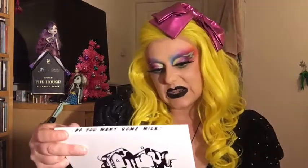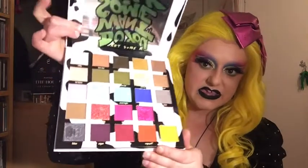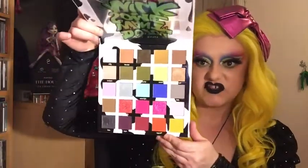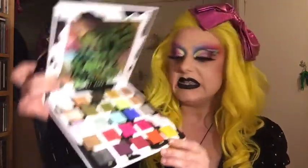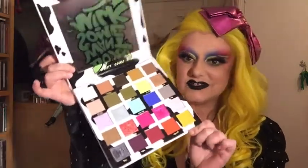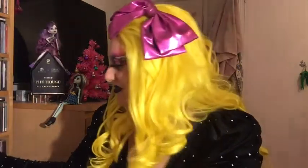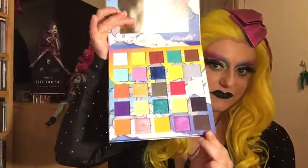So you have got the palette, which is the Do You Want Some Milk palette. So let's open her up. There you go. So that is what she looks like, very sexy. Now for me, this colour story really kind of blows the Head in the Clouds palette out of the water, which I've got right here as well. So this is the Head in the Clouds palette from Mitchell.